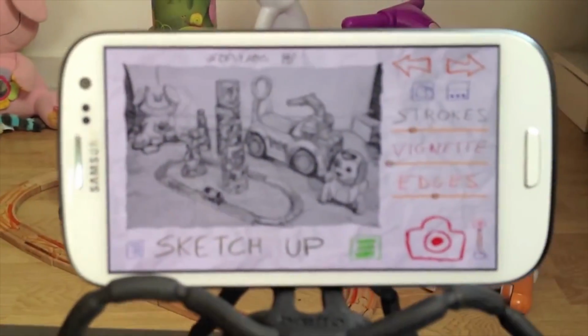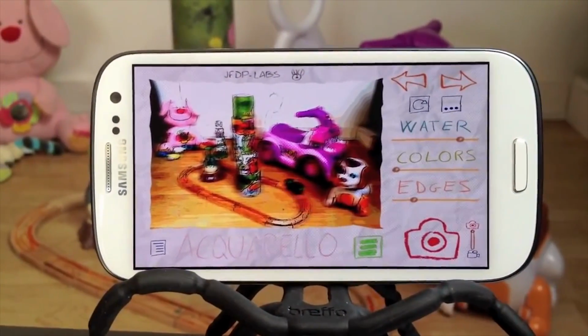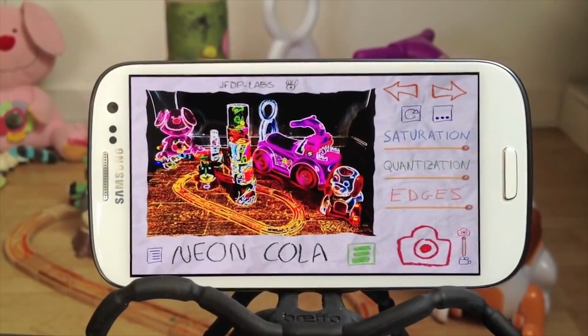Paper Camera was huge a few years ago, but it's cooled off considerably. Still, this camera does one thing, and that's take pictures and make them look like hand-drawn doodles, and it does that better than pretty much everyone else.